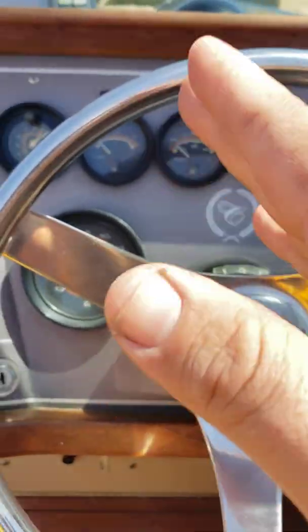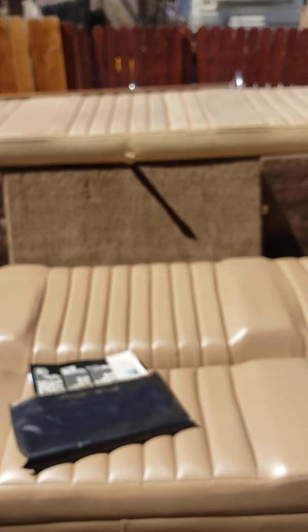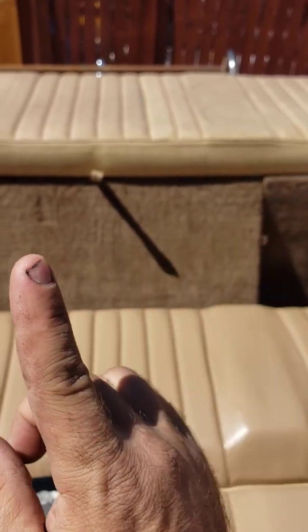Oh, the outdrive here, this outdrive actually turns almost completely sideways. You can 360 this boat in place, like you're spinning on a dance floor. That outdrive turns almost completely sideways, and this boat just will spin in a circle. It's super cool for the maneuverability.